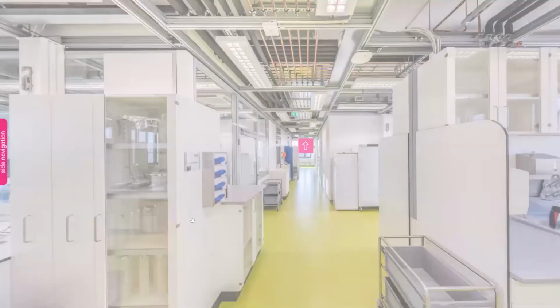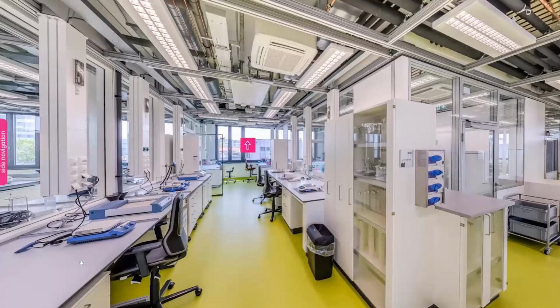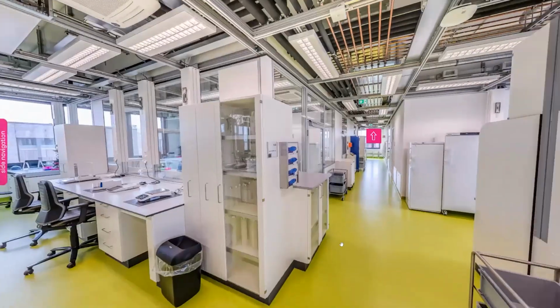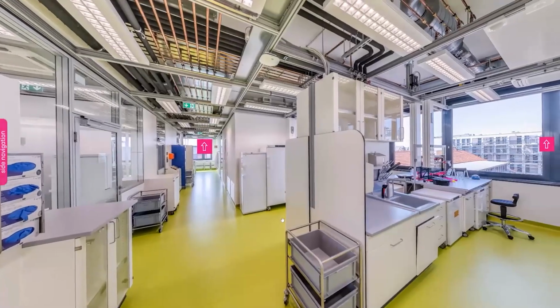But for the rest of the floor, it looks the same, be it here for media preparation or the high precision scales, again, to be used by everyone. First come, first serve, just book your slot. And here are the benches that you can rent.